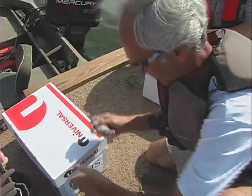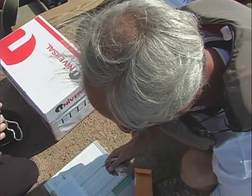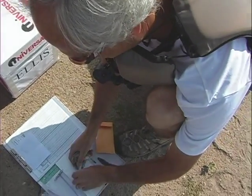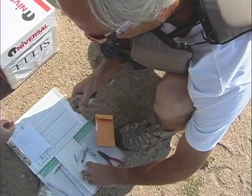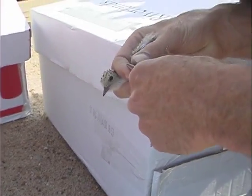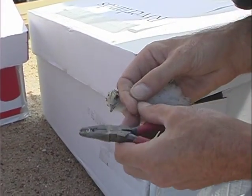Do we have any that are banded? Yes. In the box already? Do you want to say something about last trip, what we did? And she did make a count of how many birds there.